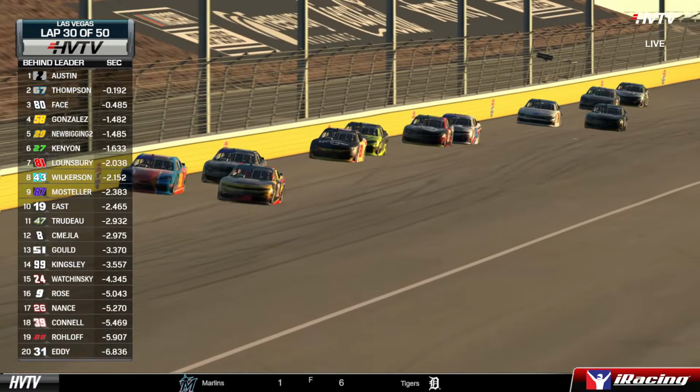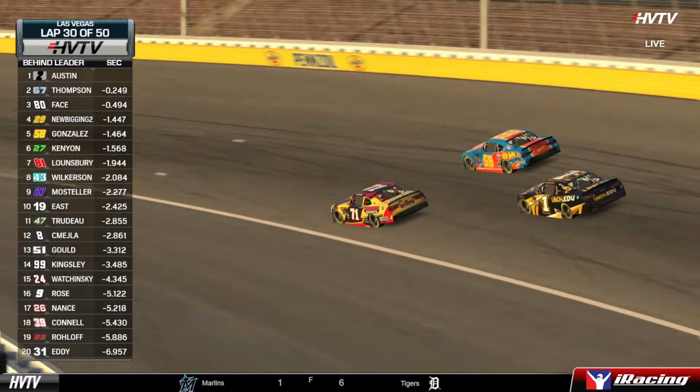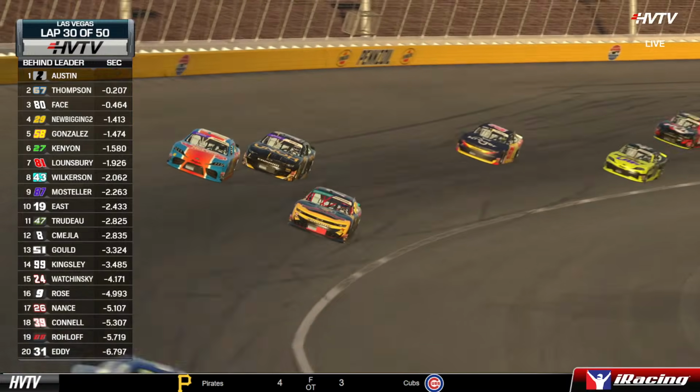And Doug's a dirt racer, and that slide job is something that is just embedded into his DNA. Making sure that he can get that car to the bottom, try to slide up here, but that 58, Gonzalez, not letting him have it easy.